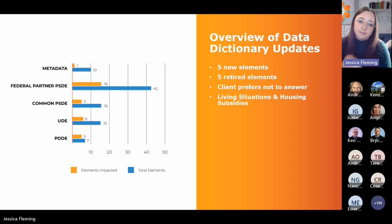And then finally, PDDEs or project descriptor data elements. So this is going to be your project setup stuff. There's 7 total elements and 5 of those are going to be impacted. So this is probably the biggest category that we'll see an impact on. Just to keep that in mind as we're walking through all of the different specific updates as we get into our overview, project descriptors are definitely going to be the biggest impact.